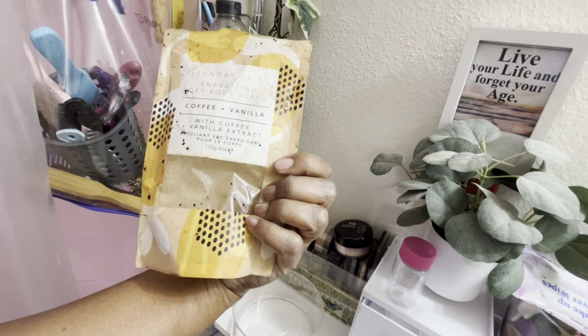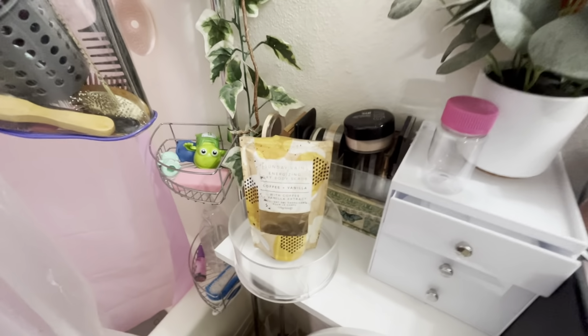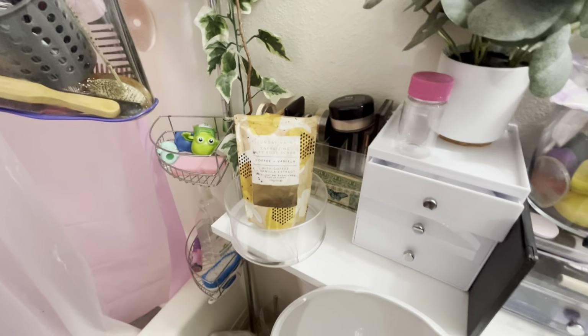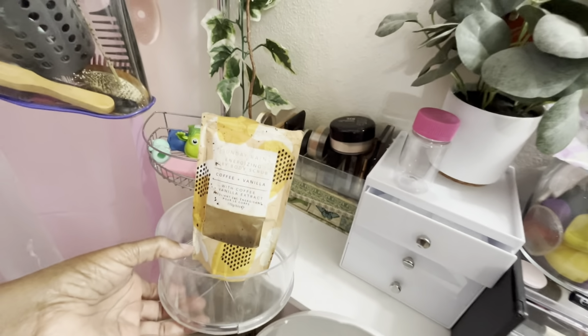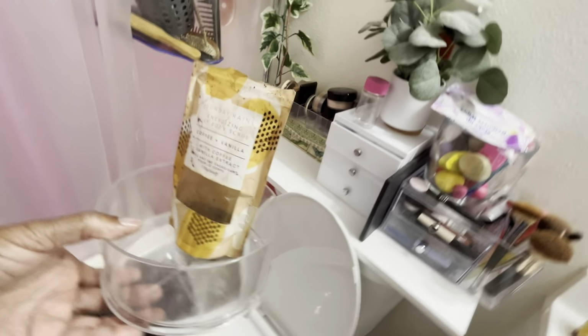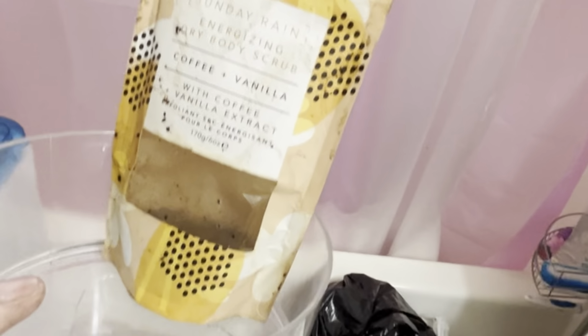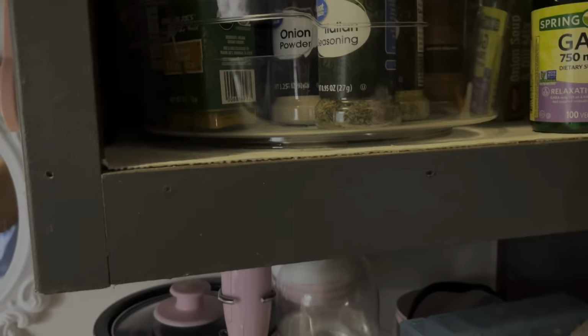Like coffee vanilla, it's a coffee scrub, but I noticed that it had an expiration date on it. I really tried to use it up, but a lot of times I have so many beauty products to use that I don't get around to using everything before it goes bad. This was given to me by my niece, and I know I've had it over a year, so we're going to be tossing this out.